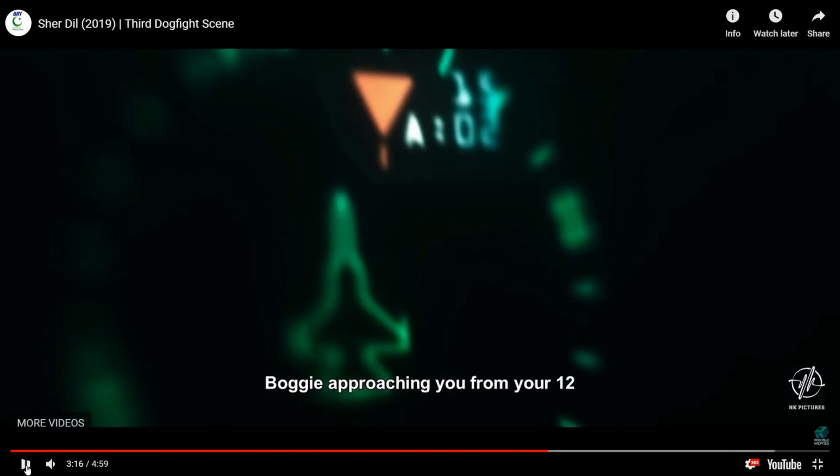Bogey, approaching from... This is a Hollywood scope. I've never seen anything like it. It's like a radar. You know what this is? This is a Hollywood radar plus RWR plus SA plus MWS. It tells you everything all the time to help the guys who are not aviators, not virtual aviators, understand what's going on. This thing is just not real. It's a magic gauge.